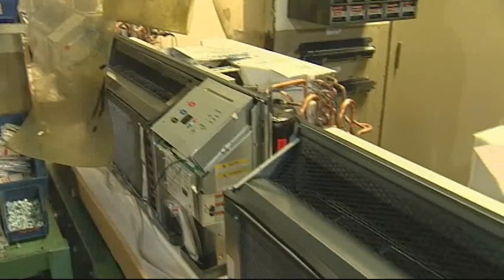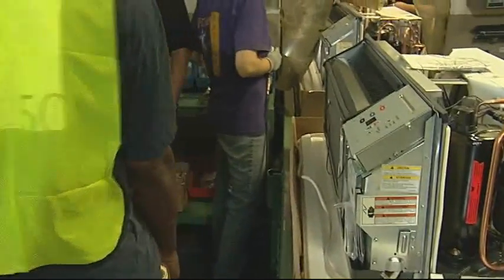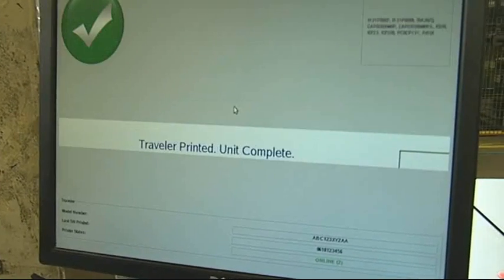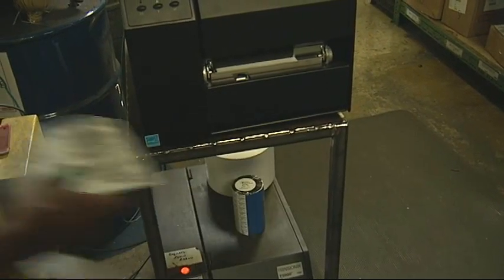Okay, Mark, remember what I told you, critical component scanning. Right. And this young man's going to scan it. Why does he scan it twice? What's the two different scans for? Scans the first one, checks the screen, makes sure everything's okay. Scans the second one, confirms and prints. And out comes the label.